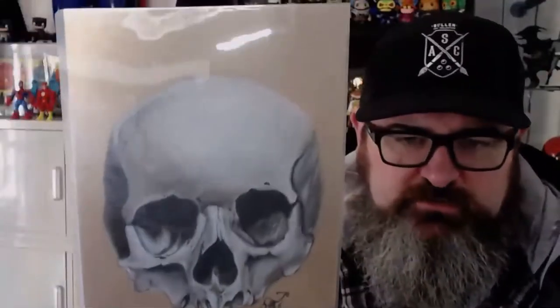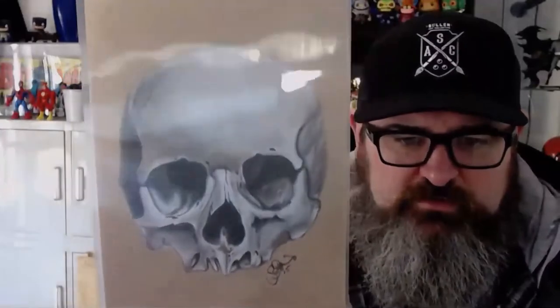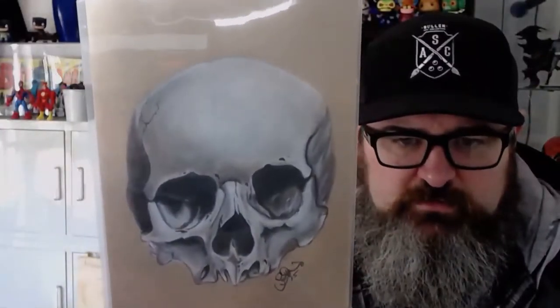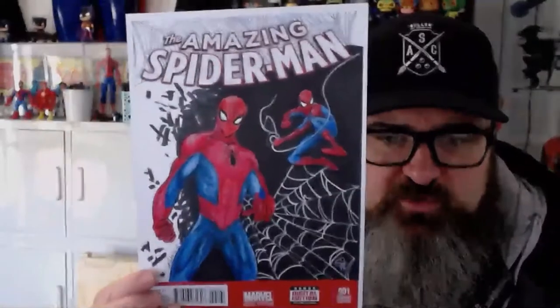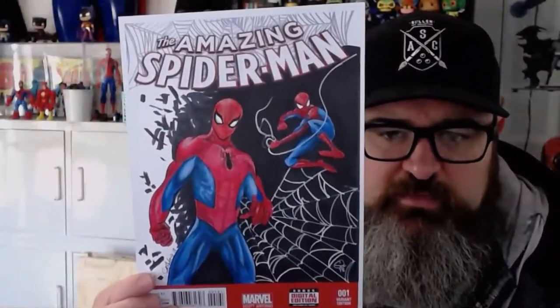I can even go skulls if you need to go skulls. You should draw Kevin a skull with a cap on it. Spider-Man was a big thing for me for a while to draw. I really liked drawing him, so he got quite a gig now.